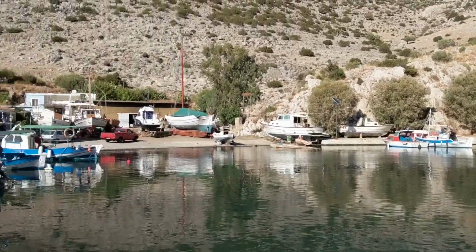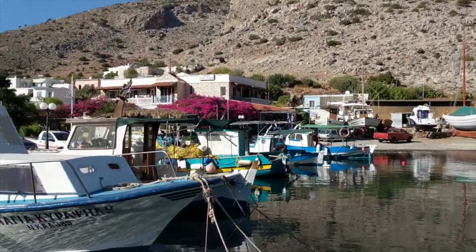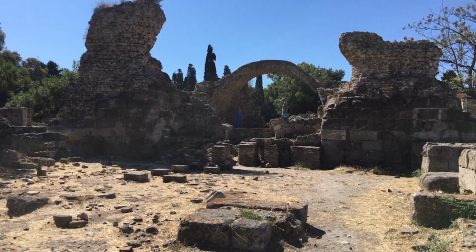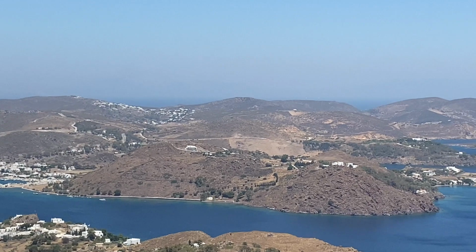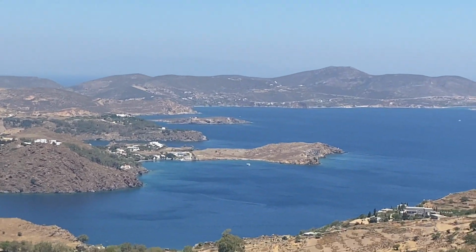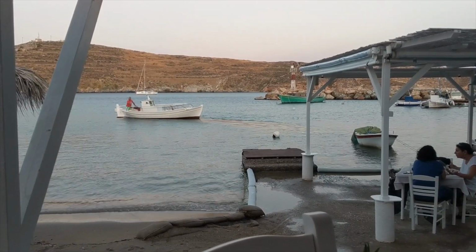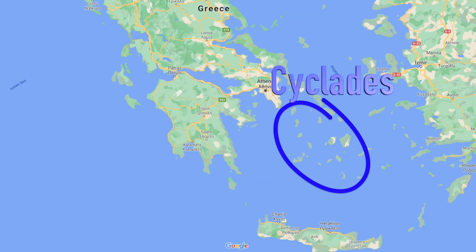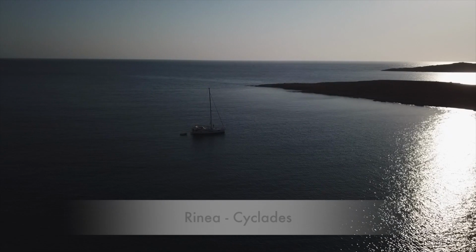Did you know there are over 6,000 Greek islands? According to the Greek Tourist Association, that's the count. And with this big number, Greece uses geographic groupings to help categorize and identify where each of these special places can be found. The most popular island groupings are probably the Cyclades or the Ionian Islands.